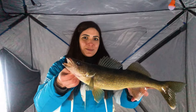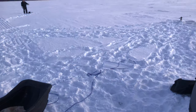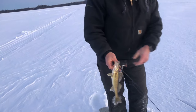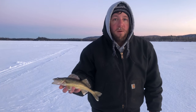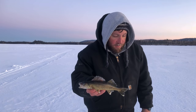Got a beautiful pickerel. It's about time. Walleye. What is it? I'll come quick. Well, isn't that cute? So, one second. Got a nice little walleye. A little on the small side, but a good eater. There you go. Maybe even tonight if we catch enough. Yep. Sweet. Oh my word.